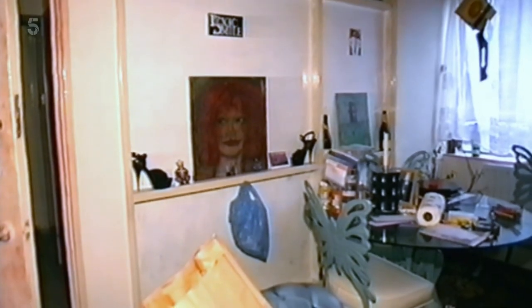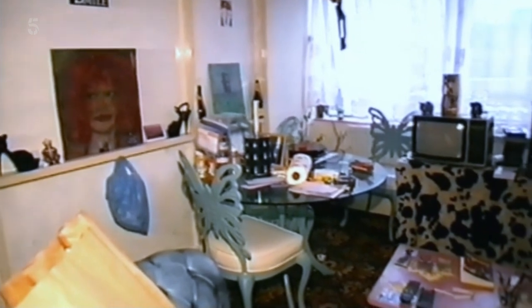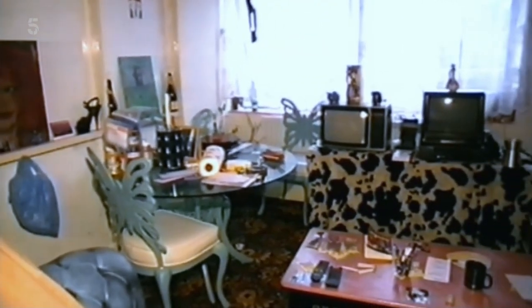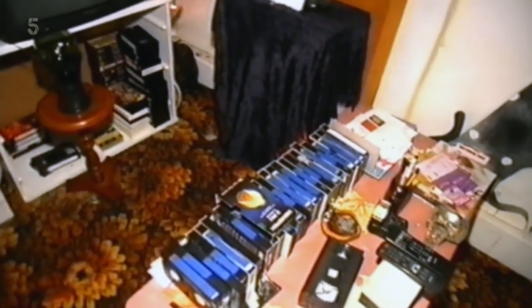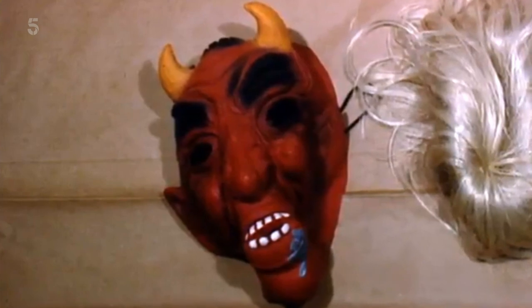As you go right into the sitting room, you're greeted with a dining table. By the dining room table, there are actually three televisions connected to three VHS video recorders. And on the table are multitudes of VHS cassettes. It was stacks and stacks and stacks of videos, sadomasochistic, violent, hardcore porn. I remember seeing a red devil's mask on the wall opposite. Gave you that kind of shudder when you looked at it.